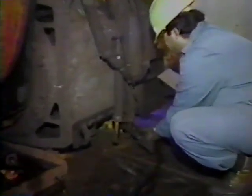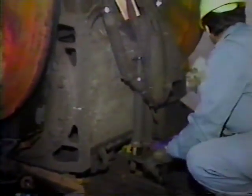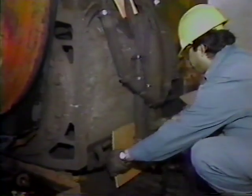This traction motor has just received new brushes. Jumper cables are attached to the traction motor so it can be bench run during lubrication. The grease is inserted complete with its plastic bag.